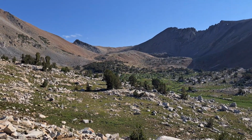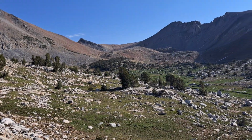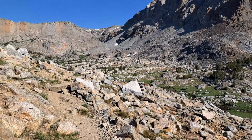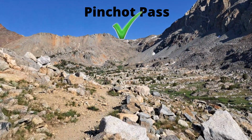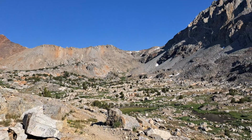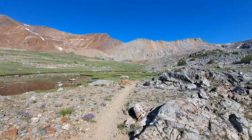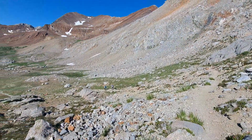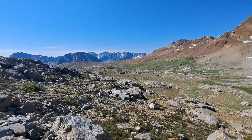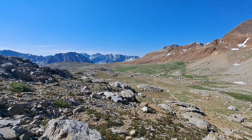There is Pinchot Pass, the low U-shaped feature there. Not the most majestic of passes. All right, I'll give Pinchot some props. It's a little bit more majestic than that gravelly thing to the east. So, my apologies to Pinchot Pass. Wow, this is clamoring for a word that starts with C. Cool.